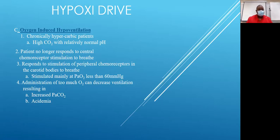And so if you give them too much oxygen, then you knock out their hypoxic drive. They're not hypoxic anymore, and so they no longer have something there that's reminding them to breathe, okay? They live only through their peripheral chemoreceptors, and you knock that out when you give them too much oxygen. So that will be oxygen-induced hypoventilation. They start breathing slower, and that CO2 is increasingly going up because they're hypoventilating. And they end up going into respiratory failure because you gave them too much oxygen.